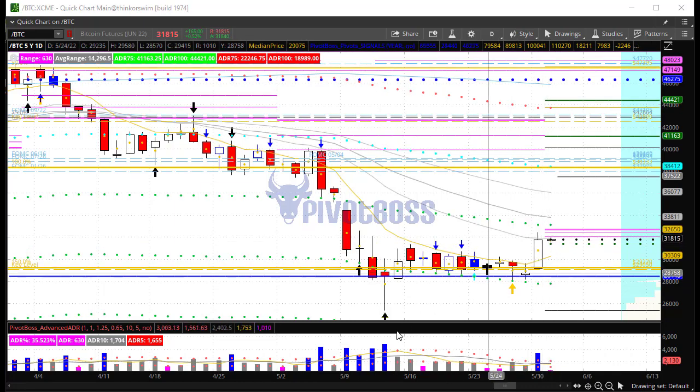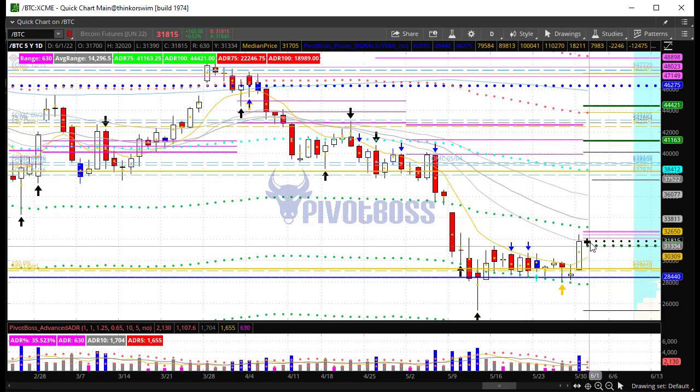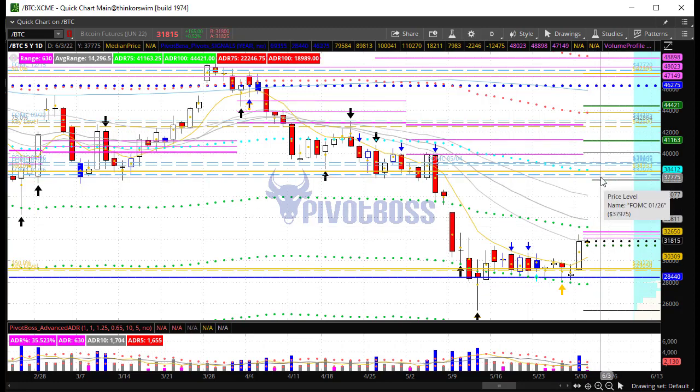So again, can we stitch together two back-to-back days of strength, or do we continue to trade in this range? This is a big day here that passed yesterday. Can we hold on to that strength and push the envelope to the upside? That would be an open door to about 38K up ahead.